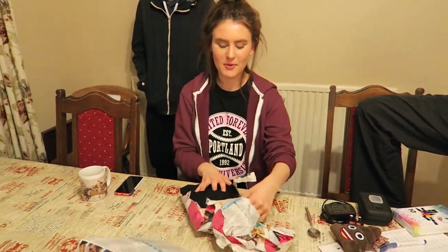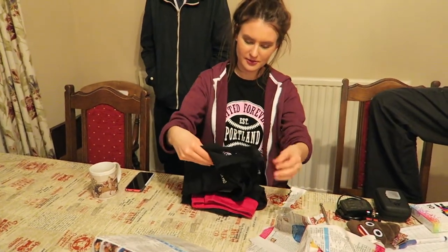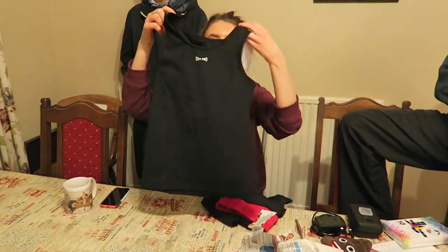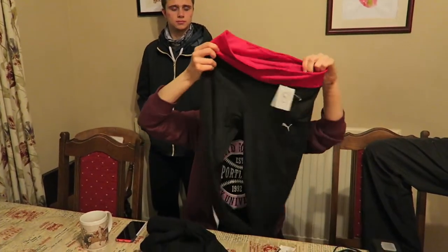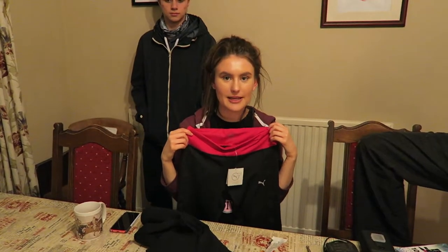I always try and figure out what I can tell before I actually open the present. I'm still not sure. Are these workout clothes? Workout clothes. Cool. With inbuilt support. Yeah, this is a teaser. Okay, you'll see all the other presents in the actual what I got for my birthday. Oh, these look nice. Fancy pants. I'm working out every single day, so these will really come in handy, thank you.